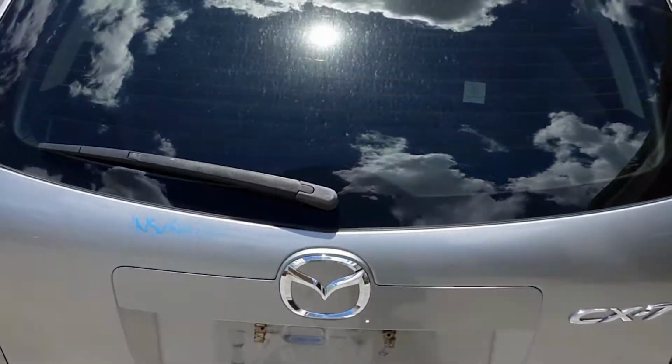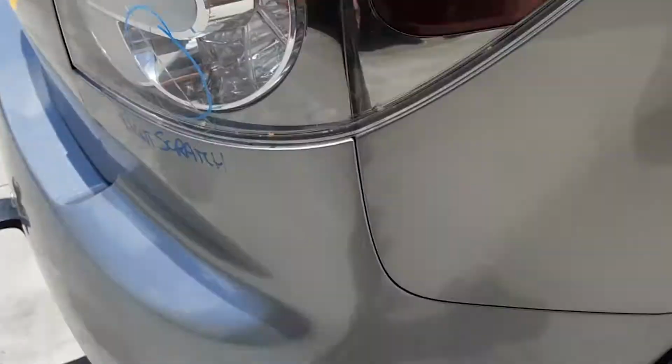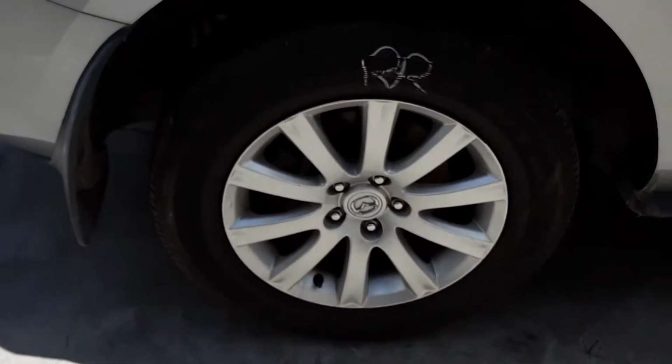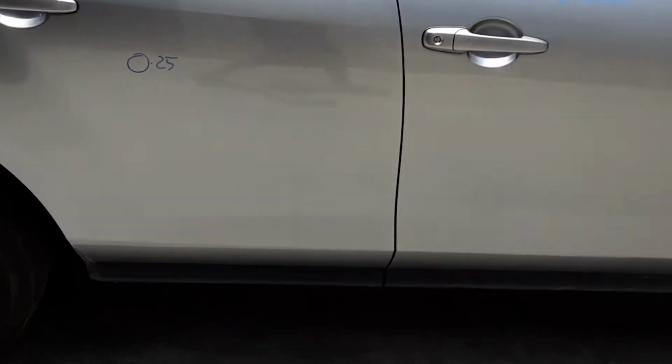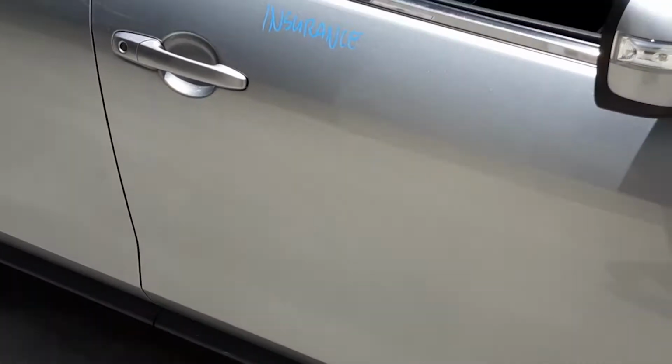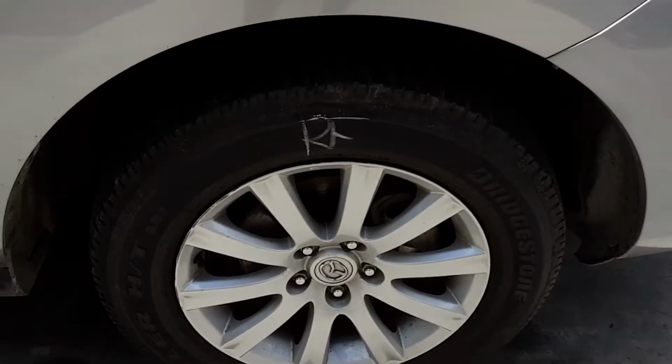Tailgate appears to have no damage. Right-hand tail light does have a light scratch. Right rear 17-inch factory alloy mag with an average tyre. Right rear door has one small dent. Right front door appears to have no damage. Right power door mirror. Right guard appears to have no damage. And right front 17-inch factory alloy mag with an average tyre.